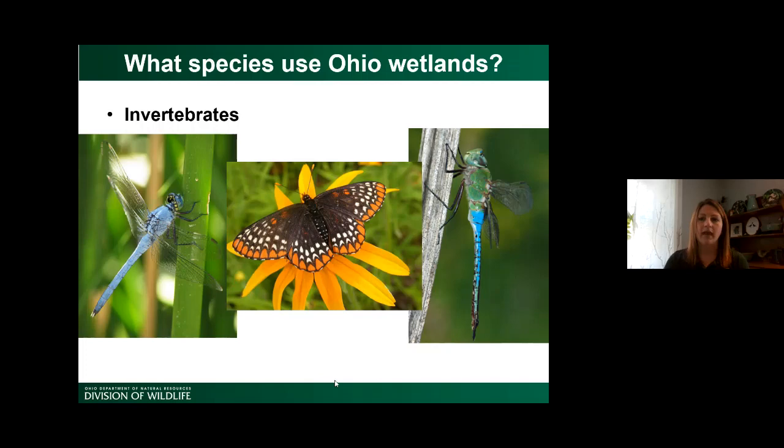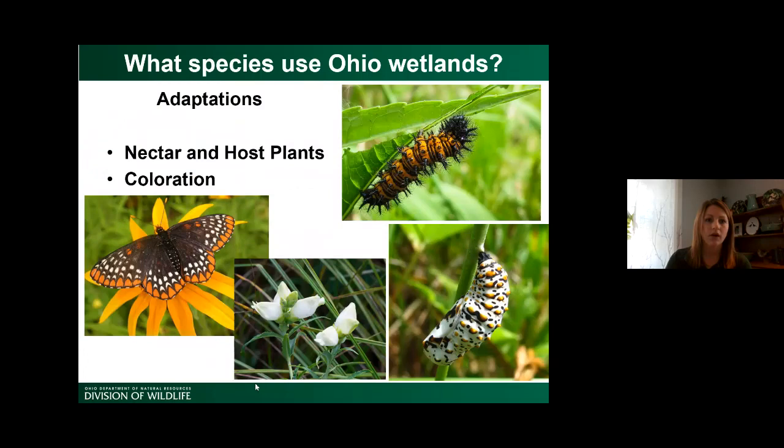In the middle there, we have the Baltimore checkerspot butterfly. I'm going to talk a little bit about that particular species because it is one that is found primarily around wetlands and in areas with water, and that's because of its selection for a host plant. These butterflies, like many butterflies, eat nectar, and they can nectar on a wide variety of plants. They don't have to have one specific type of plant. The adults can find nectar in a lot of different types of plants.